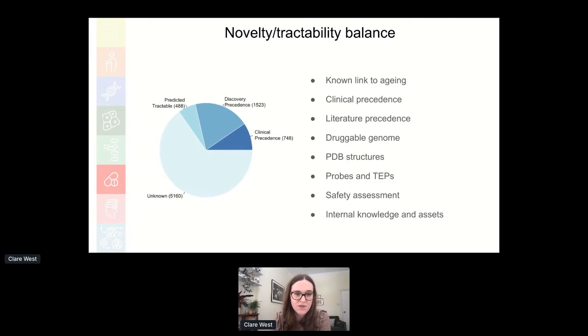We're also interested in whether the target is a member of the druggable genome, which suggests that it could be a good target. Is there a PDB structure available for this target that could help us decide whether or not it's good? Are there any chemical probes or target enabling packages for this target? Is there any information on safety and toxicity that we can take into account? And finally, is there any internal knowledge among our UK Spine partners that might help us make a decision on whether or not this is going to be a good target for us to take forward?